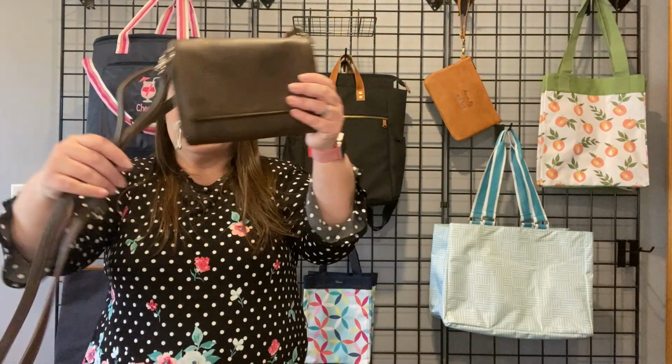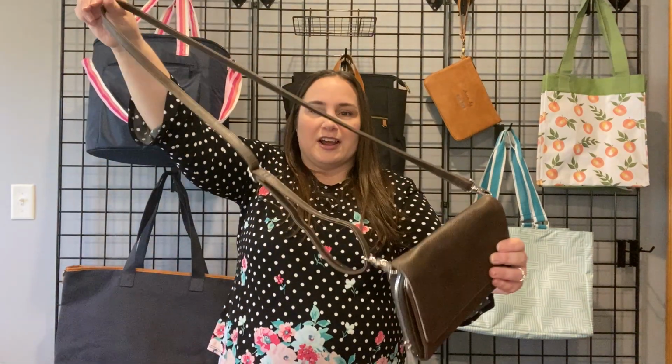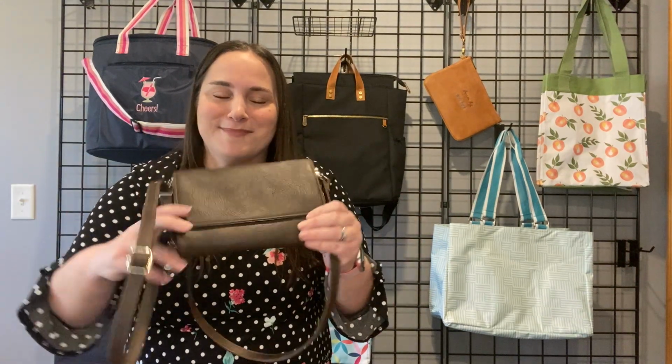So this right here is our inspired crossbody, and I love this for a date night, or especially in the summer if you're just going out for ice cream or taking a walk down to the beach. You don't need to bring all the things. This is awesome. So let me show you it.